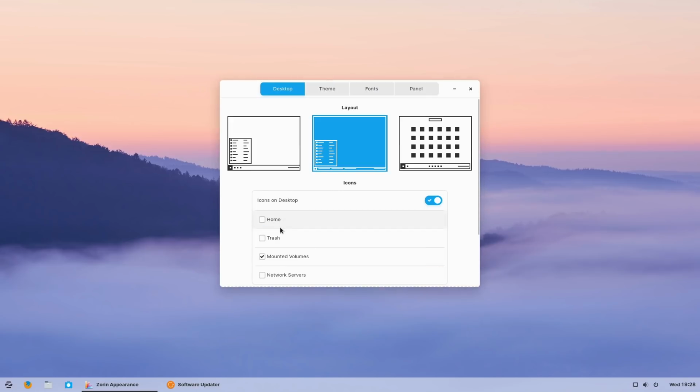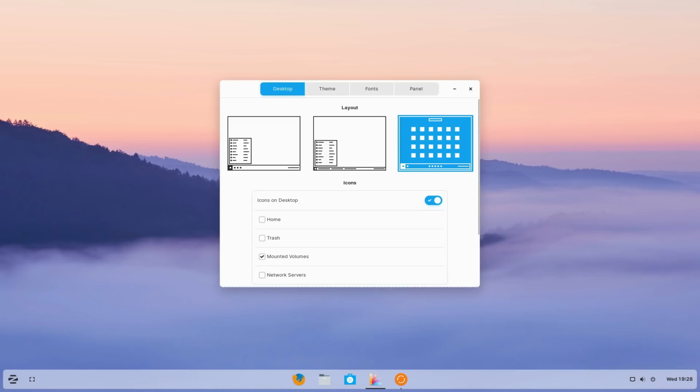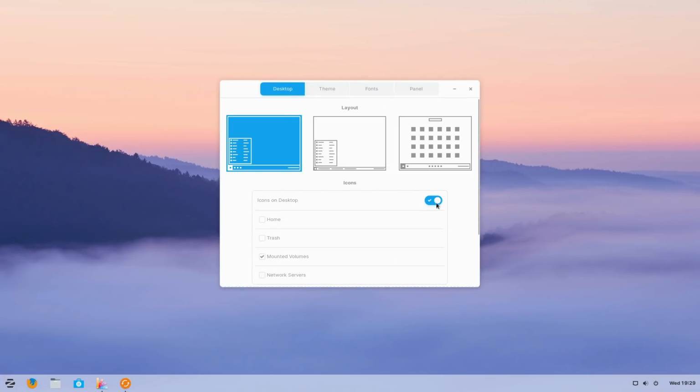We have a software updater set to go. Here we also have a Cupertino type view, which gives a little bit more of a Mac look. This guy looks like this. And so you can choose whichever one of these you would like to run with. I'm going to go ahead and go back to the default. Of course, something seems to have frozen on me right now. Uh-oh, Zorin's frozen on me. There we are. Now we're back.